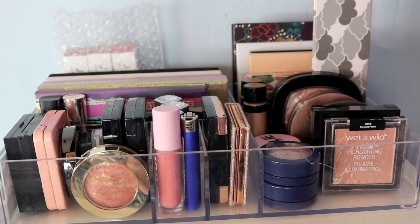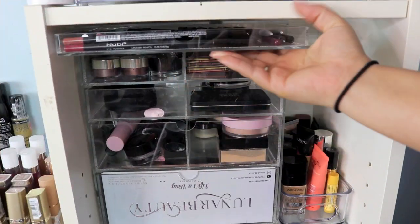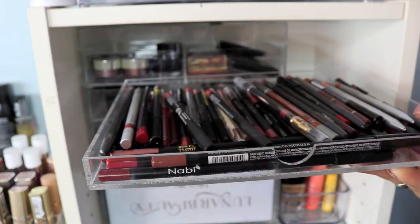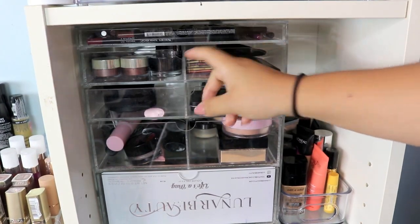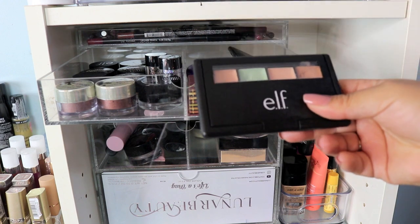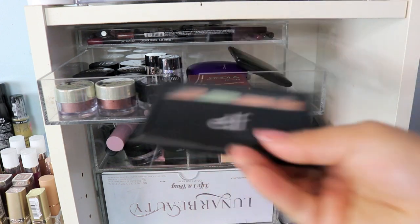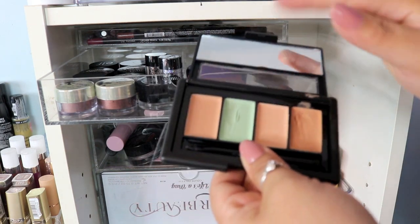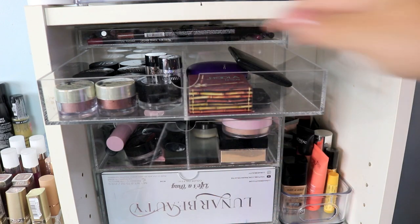Now let's go a little bit lower. I have a few lip liners up here, and with lip liners I feel like you can never have too many. There are just too many lip combos you can do, so I'm not going to get rid of any lip liners. I am going to get rid of this e.l.f. contour. It's a cream contour kit with the green, the reds, the browns. I never use it, so I'm not keeping that.